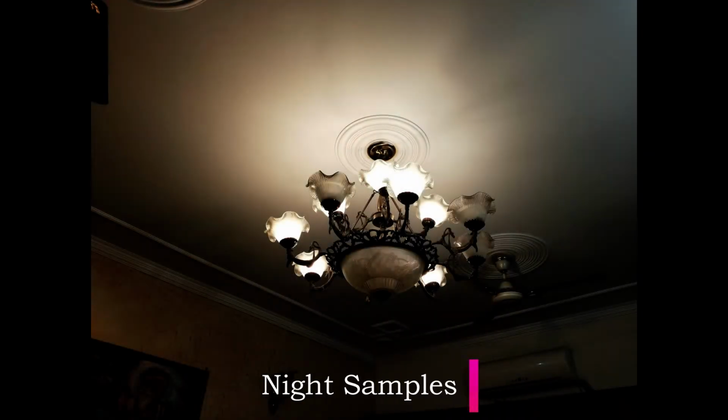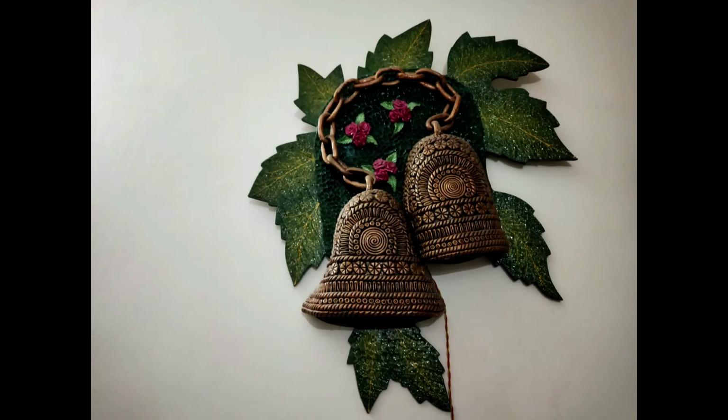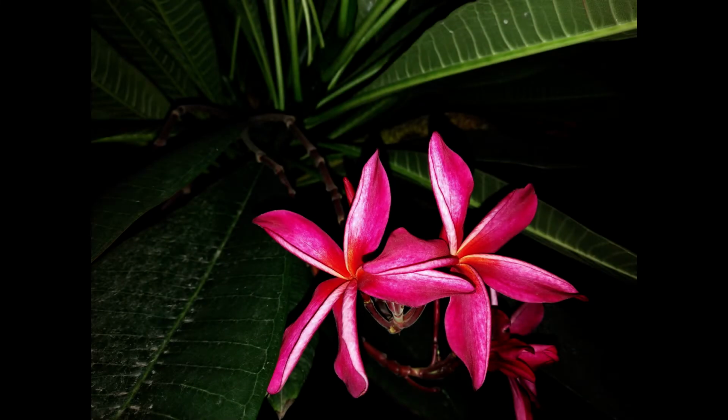As long as flash was fired, the images in night or low lights were noise free. But when flash was not fired, little grains started coming into picture, but that is obvious and should not be worried much about. So overall, in night photography segment, Realme 2 Pro did fairly good job.